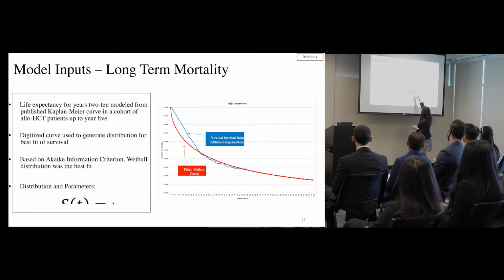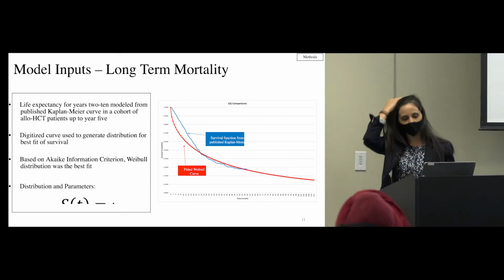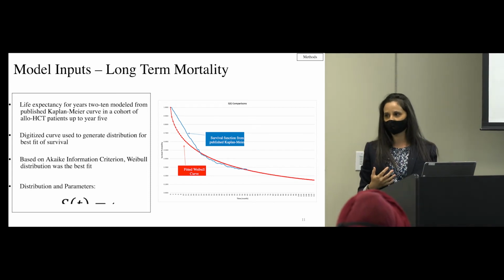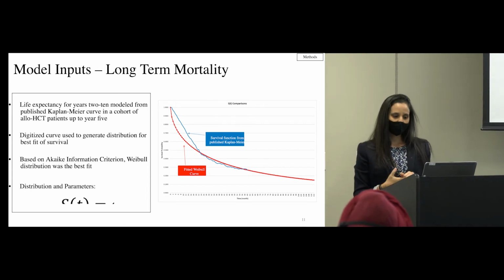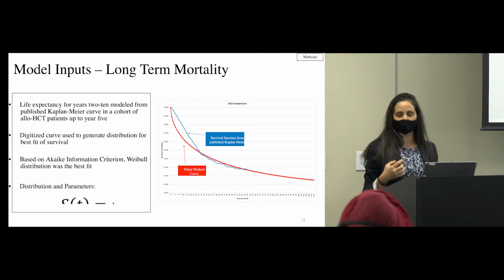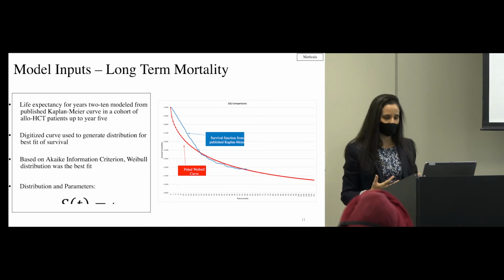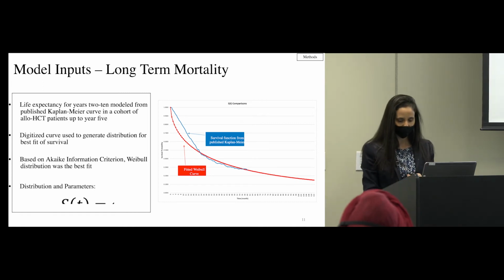You see here that initially, up to about a year and a half, there's somewhat of a deviation. However, it's important to note that up to year 1 post-transplant, we utilized other data from the phase 3 clinical trial. So we were confident that the point at which the curves matched up very closely was accurate enough to use in our long-term survival analysis.